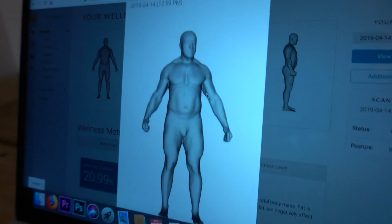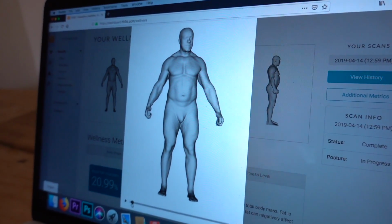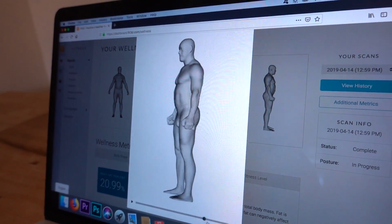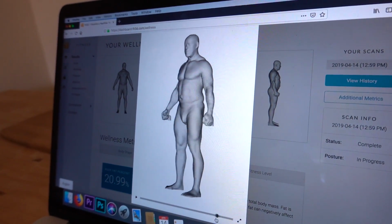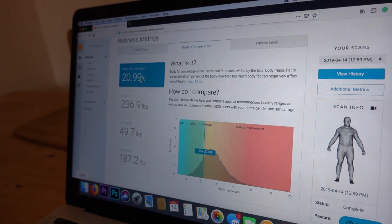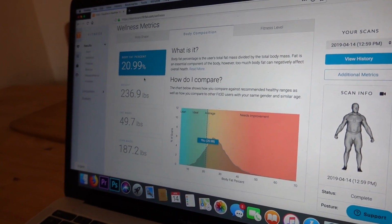So this is pretty cool, isn't it? This is a little model of me. See my little dinkle? So that's pretty snazzy. Body fat percentage 21%, which is a little bit on the high side. That's a bit naughty. Luckily I'm on my cut now though, so we'll address that.